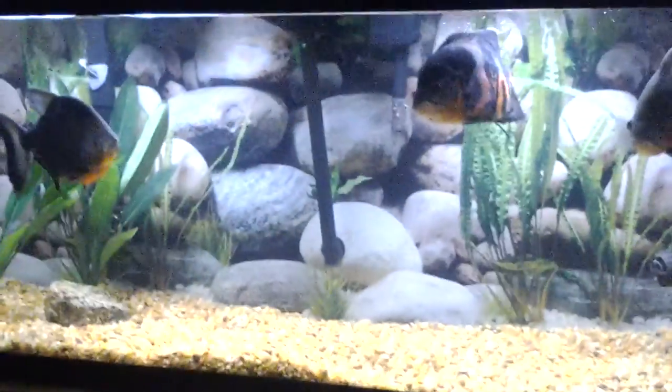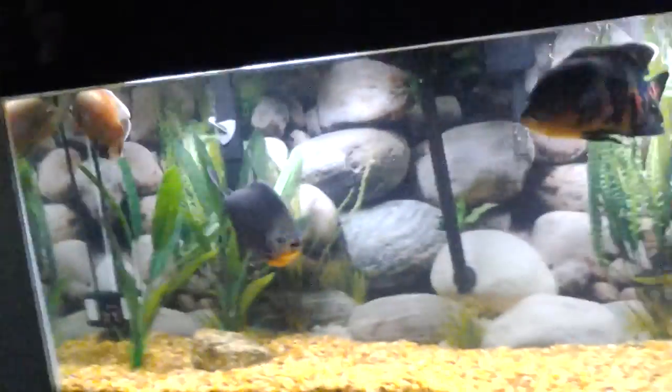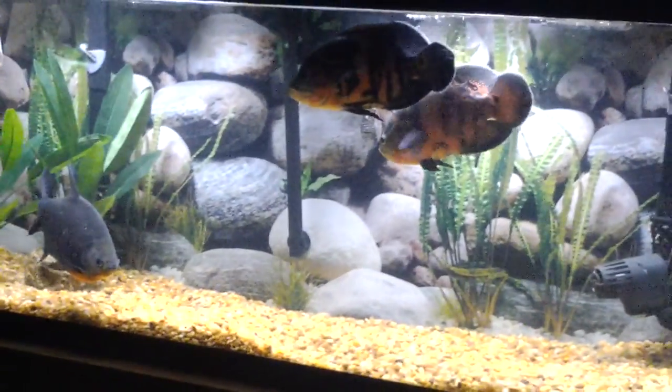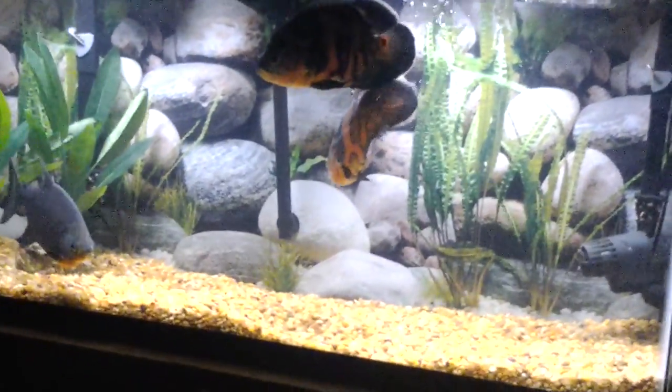Yeah, I haven't had any fighting problems with the fish. These guys have actually stopped splashing at night. They used to be horrible about that. They like to scare each other or something. I don't know what they were doing. They weren't fighting though, they just splash or whatever.